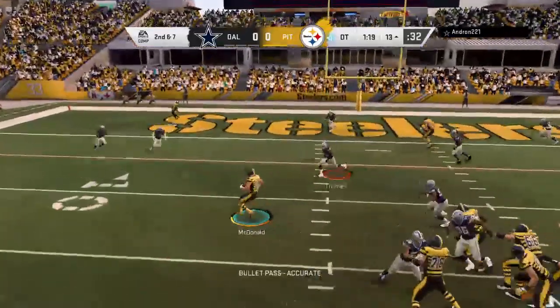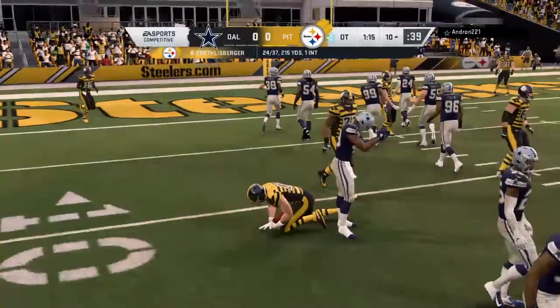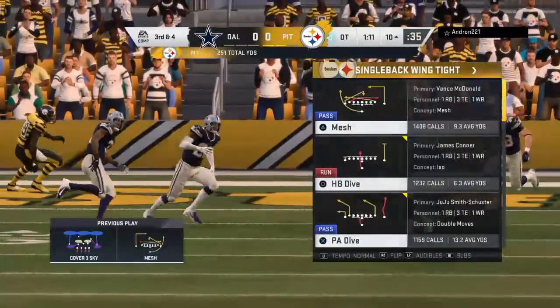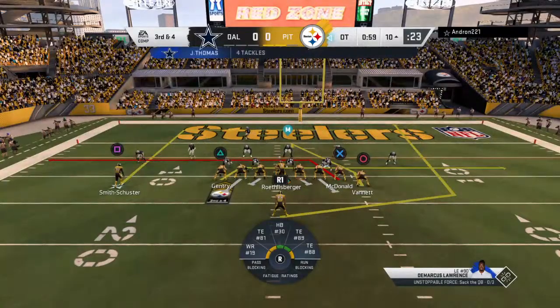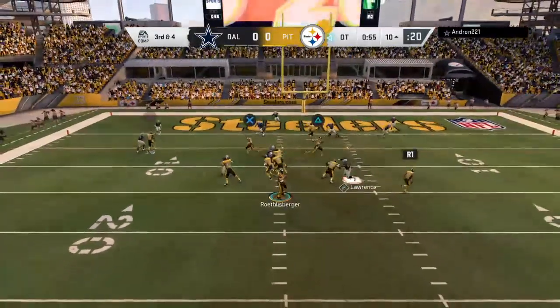On 2nd and 7, Roethlisberger. And a quick throw here, that's complete. And he'll get it here to the 10-yard line. Only 3 yards on the catch. That was an okay hookup there with his tight end, but unfortunately, they didn't get the kind of yards they had hoped for. That's going to bring up 3rd down.